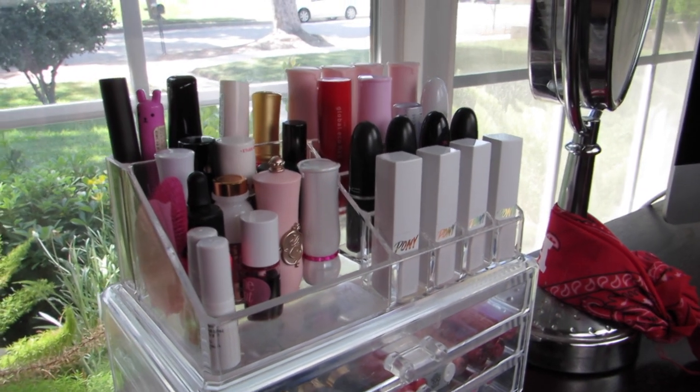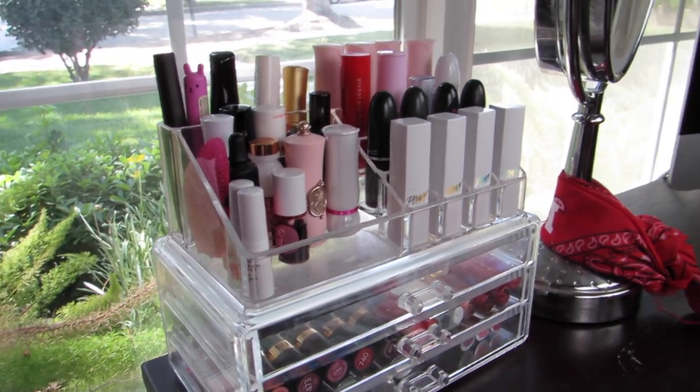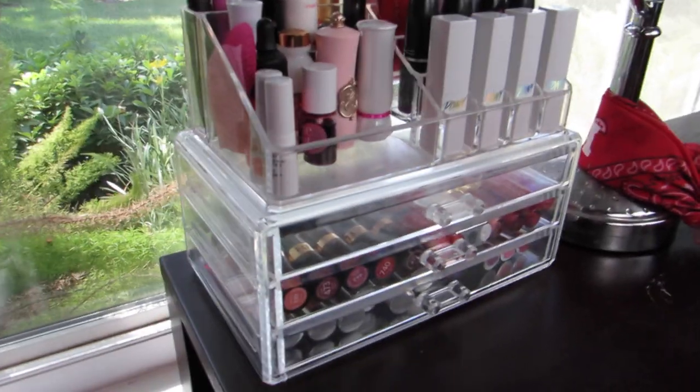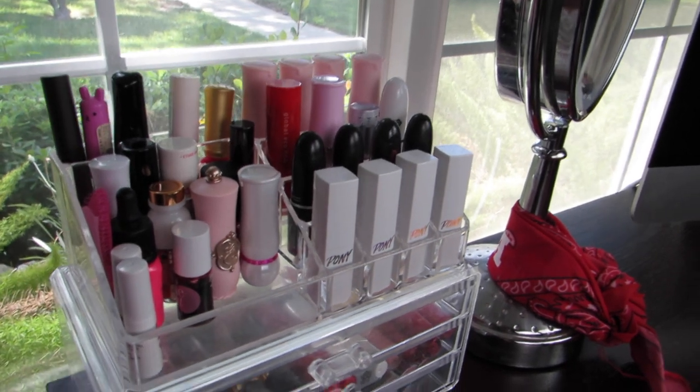Okay, so these are my lip products over here in this clear acrylic container. I got this from Marshall's and it was super cheap. It was like 15 bucks and it came with both the top and the bottom. So let's just go ahead and start looking at the stuff that I have in here.